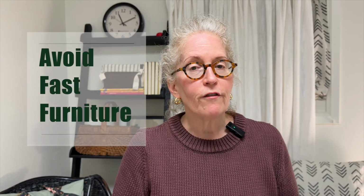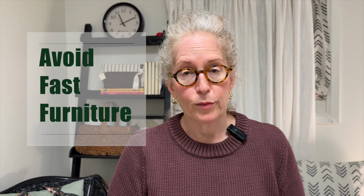So how do you avoid fast furniture? I've got 6 tips that will hopefully save you money and fill up your space with pieces that you'll keep for much longer than the average.